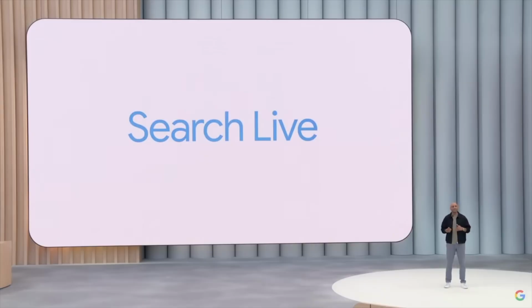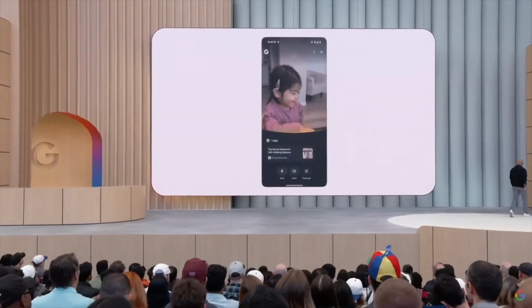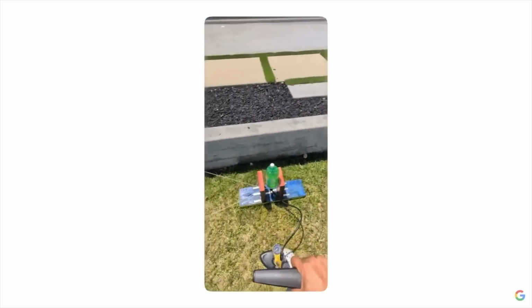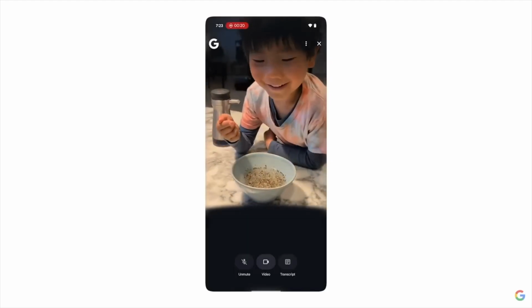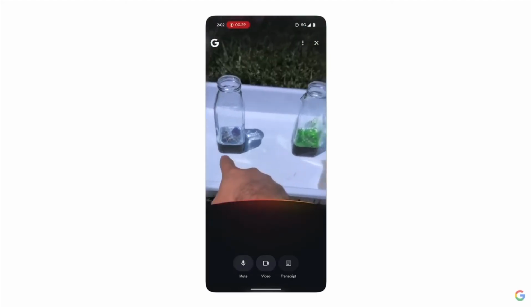Okay, switch over to live search. Yeah. There were so many things in this keynote that blew my mind, guys. So, live search, you can take your phone, point it at an issue, for example, a broken bike, and have Google walk you through, listen to you, and be your partner in figuring something out.